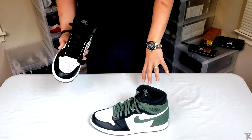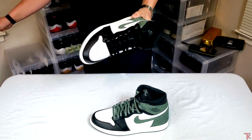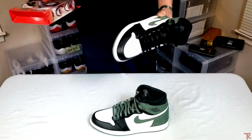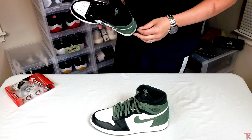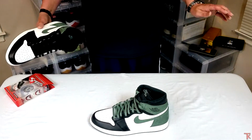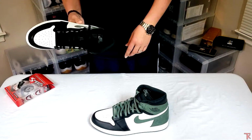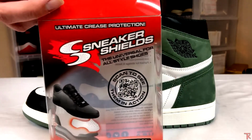While I was doing the on feet of these, let me just go ahead and say shout out to Sneaker Shields. I tried everything under the sun. I tried shoe trees, tried literally everything to get this toe box straightened out. And the only thing that seems to have helped a little bit is Sneaker Shields.